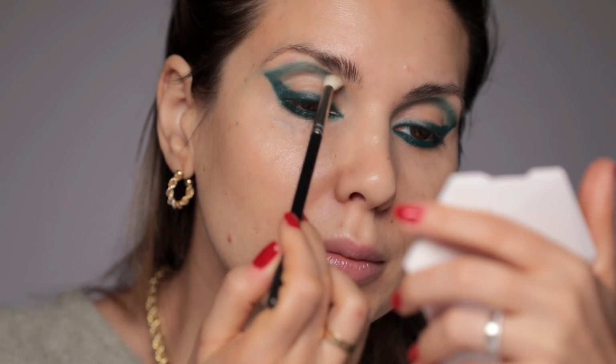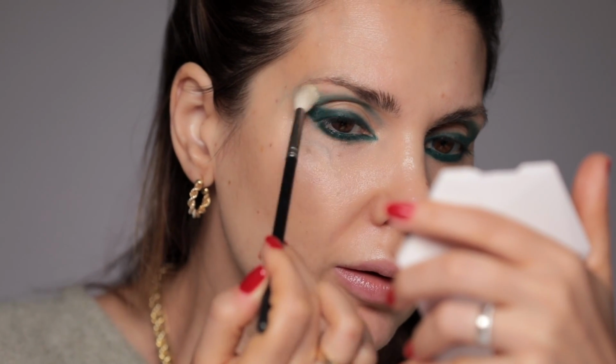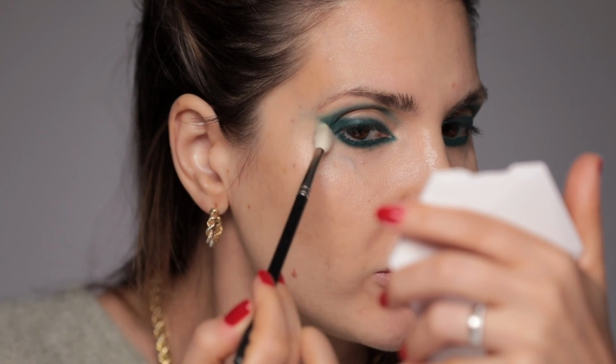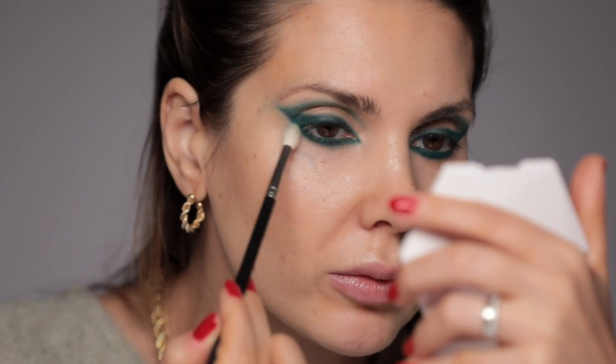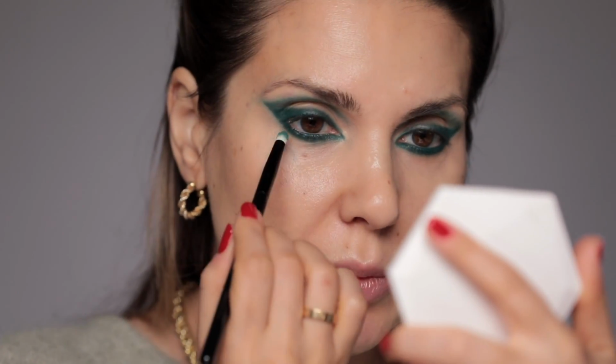Now I'm taking a clean blending brush and just blend out this edge right here. And then this edge right here. And under the eyes. Here's the part of the eye look where you kind of want to look in the mirror and see if everything is symmetric. Well, as symmetrical as it can be. Your left side is not going to be the same as the right side, so do your best, but don't beat yourself up if it's not going to be the exact same.